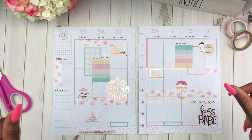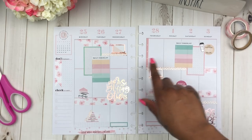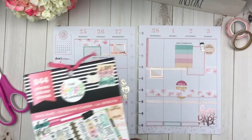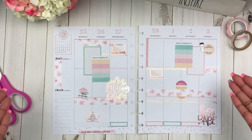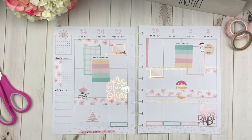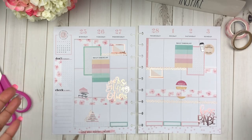Okay, so I am finished with my spread and I am absolutely loving it. I'm so glad that I decided to pull these two stickers out of the Boss Babe sticker book, because I was going for more of just a pink and rose gold spread initially. But I saw these two stickers because I wanted to do some layering, because you know your girl loves to layer. And I was like, this would be perfect because it has a lot of different shades that I could pull from.